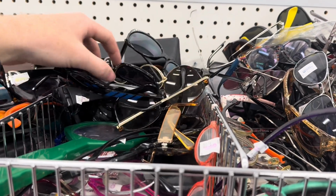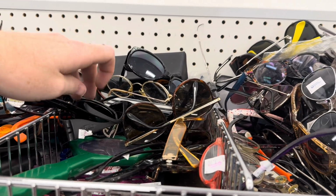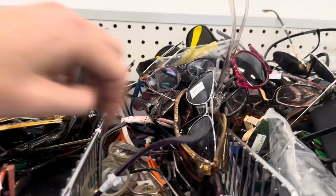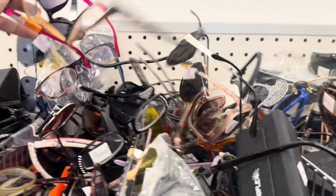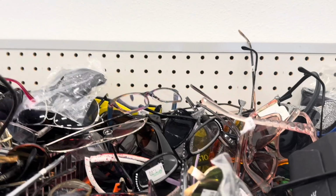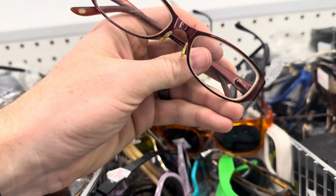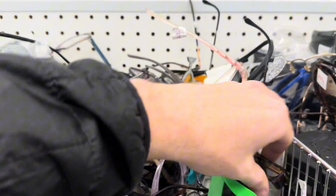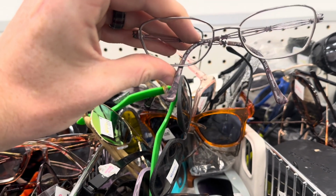Just looking through here. Are these Blenders? Nope, knockoffs. Again, you just learn over time what to look for and what to feel for. You can just feel which sunglasses are usually worth more than others. But I think we might be walking away with 0 today. Tommy Bahama eyeglass frames. Yeah, I'll probably get those for $1. Of course, I'm gonna look them up before I leave, but then I'll let you guys know.